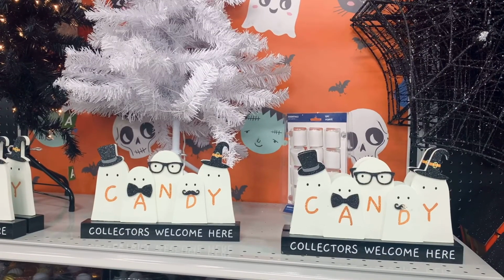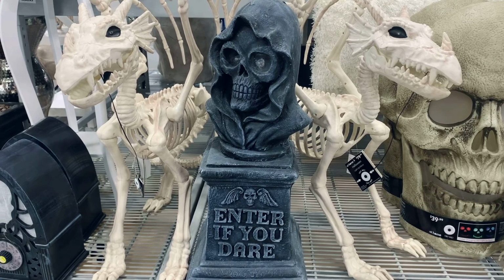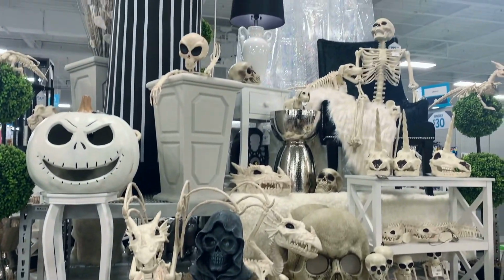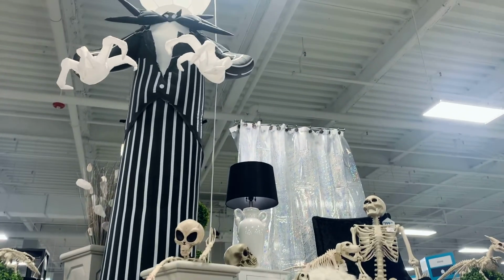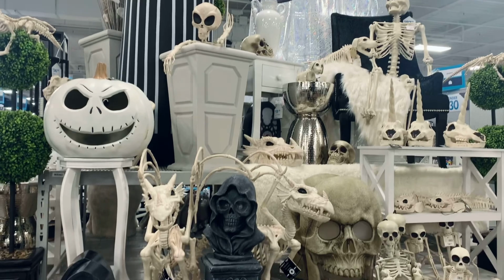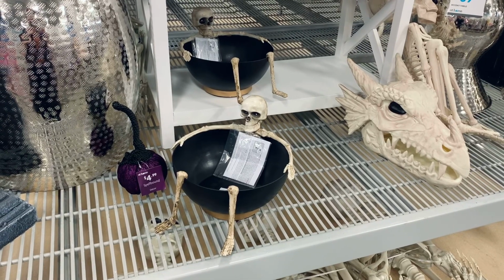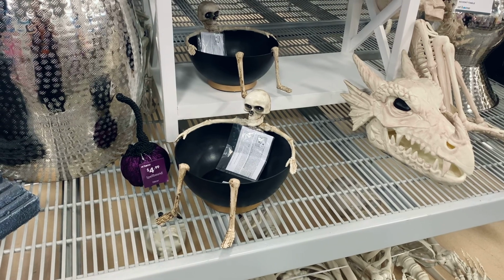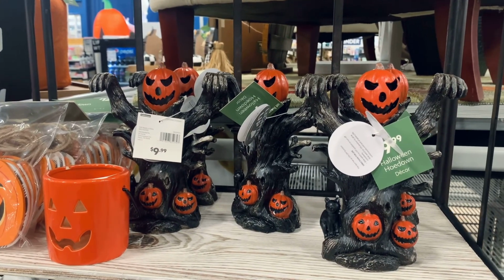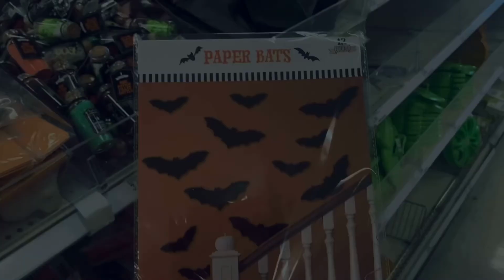This was pretty cool though. I liked it. Some candy ghosts. Collectors are welcome here. Candy collectors. How cute. A Grim Reaper, enter if you dare statuette. This boneyard vignette with this alien next to Jack Skellington. That giant Jack Skellington blow up. It was kind of insane. Some skeleton bowls. Cute. Real cute. Some spooky tree gourd ghoul things from the Halloween Hoedown collection.